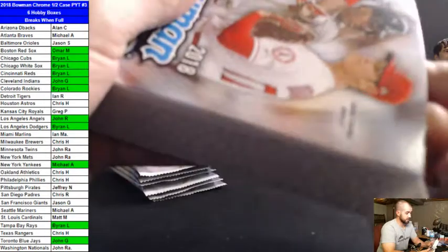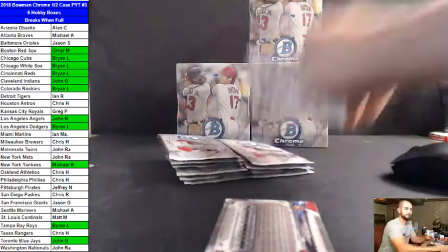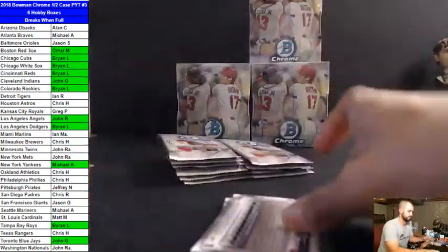I had 3 cases of this Bowman. I'd blow and throw it quicker than I thought I would. I thought it would last me a while. Empty mini. But it's a good problem to have, blowing through product. I have Heritage. I could probably do something with Heritage.